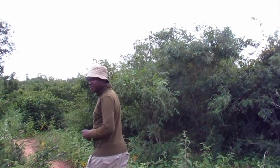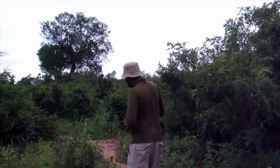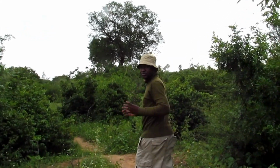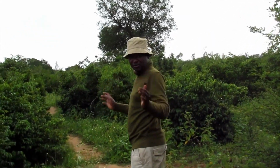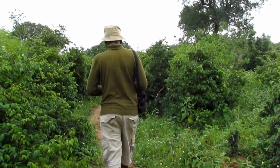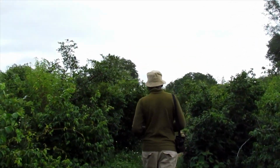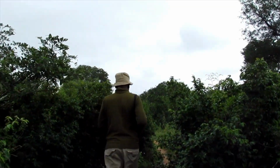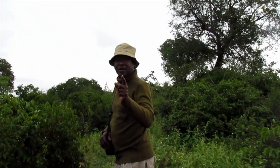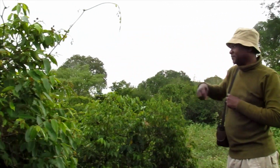It's early in the morning and the birds are busy feeding. They are really active in the bushes. You can hear their calls and songs. So just come. Oh, there's a Zanzibar red bishop right there.